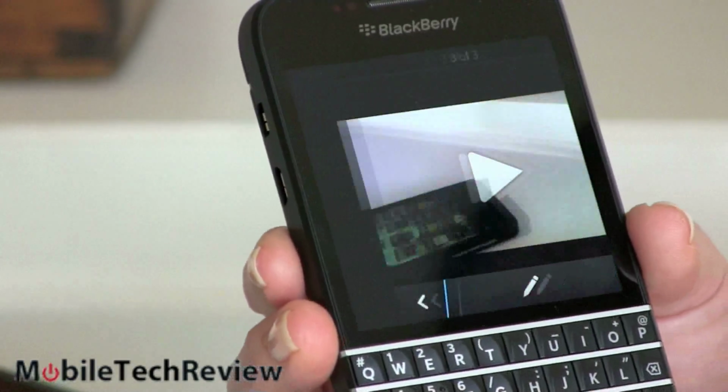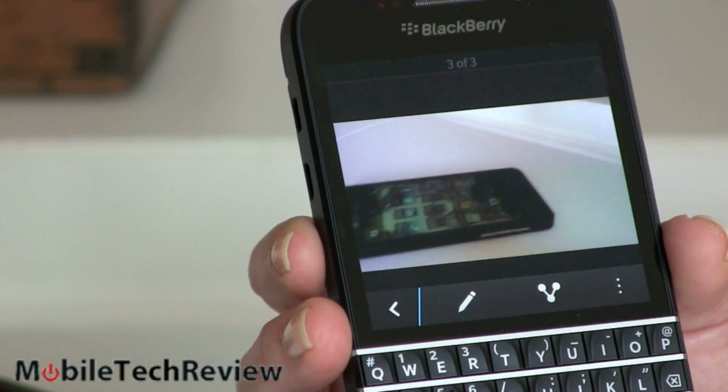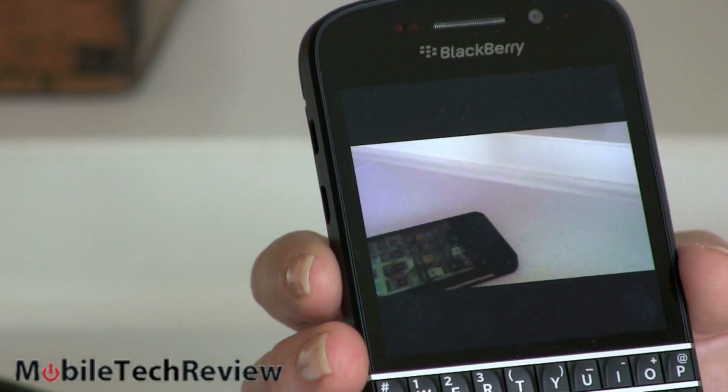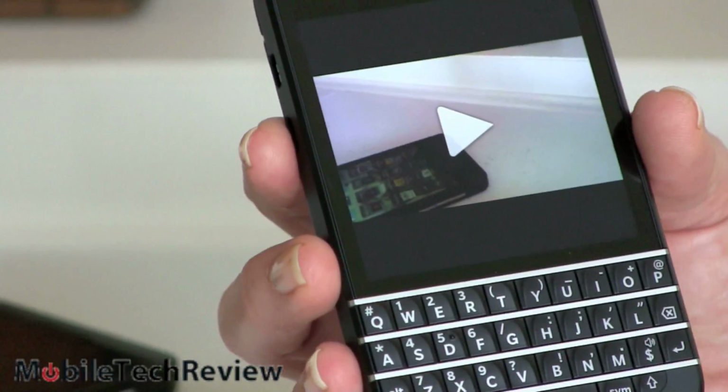And now we'll take a look at that. We are now shooting a video. We'll pan around our BlackBerry Z10. Actually does a pretty good job of keeping things stable when moving around like that.